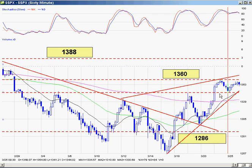Another interesting thing is stochastics up here are kind of bullish. They're embedded up here, but this is again on the 60-minute chart. I really like that embedded stochastics when we see it more on the daily chart. So let's talk about some stocks now.